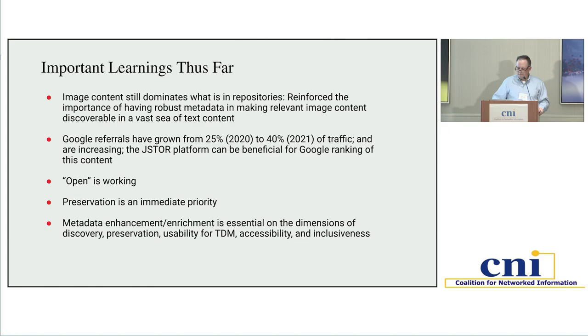Okay, so what are we seeing so far? In the first 850 collections, we see that image content is still dominating what's in repositories. If you look at what's in community collections, over 60% of it is image content. That's what people have been putting in. We're seeing more text content come in now.